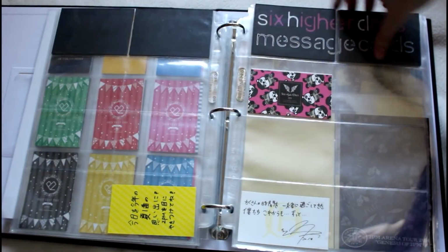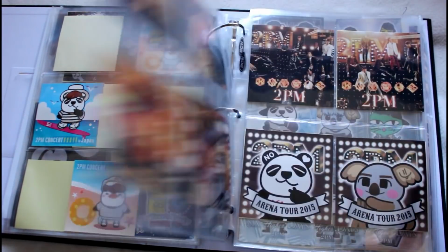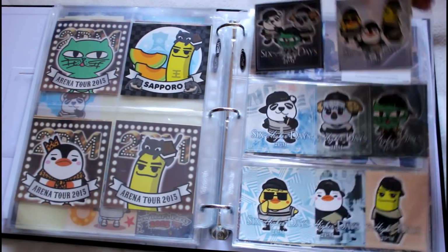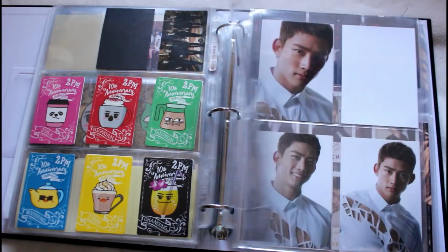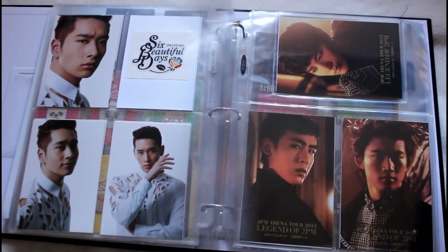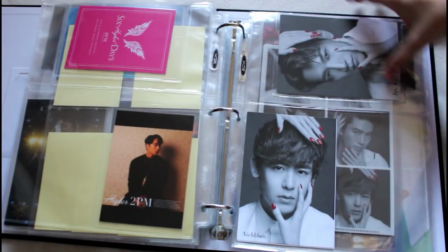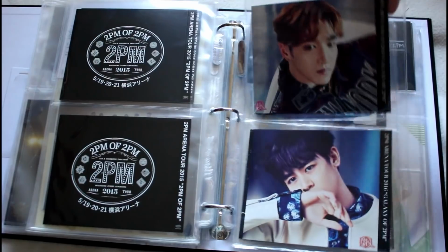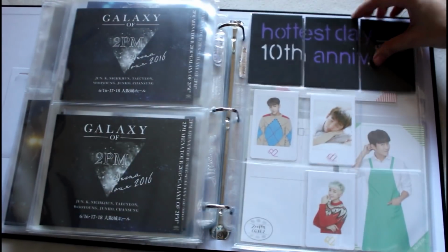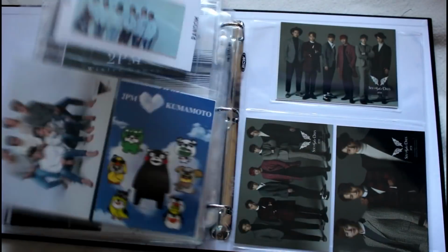and slowly building towards getting more of their message cards and fan club sticker things, which also is a work in progress. And then official photos and Polaroid cards, postcards from their various Japanese concerts. And then all these are slipcases that you can get a hold of at their venues. Some Zupan Cafe stuff, more postcards, and group cards.